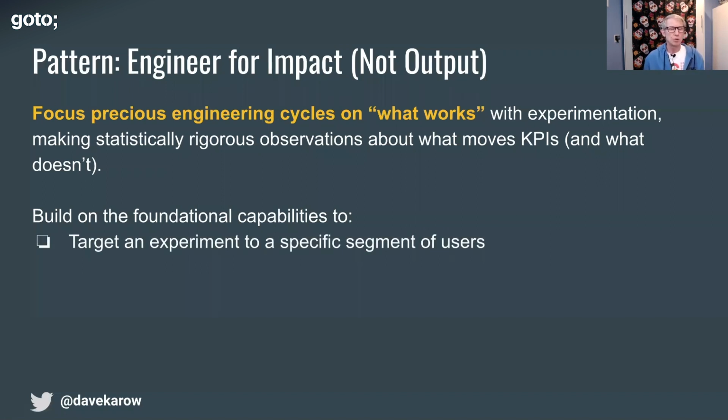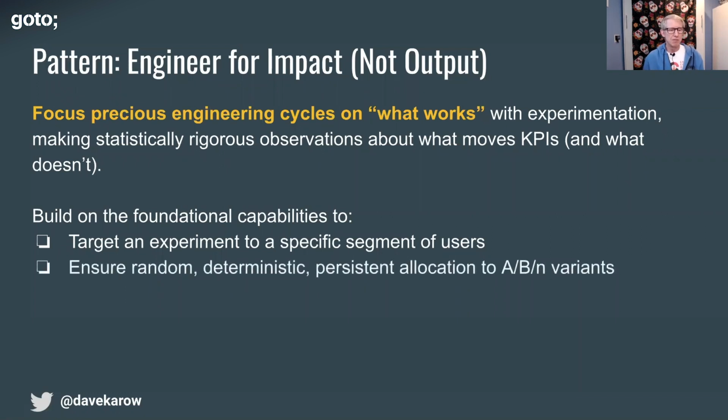So you want to be able to target a specific subset of users, but then within that, you want to have randomization, and you want that randomization to be deterministic. And by that, I mean sticky. So if you're saying Dave goes this way and Bob goes that way, when Dave comes back an hour later, he better go the same way he went, because you don't want him to be confused by a changing experience. So you want the ability to randomize in a way that is predictable, so that when they come back the next time for that same feature, that same user gets that same experience.